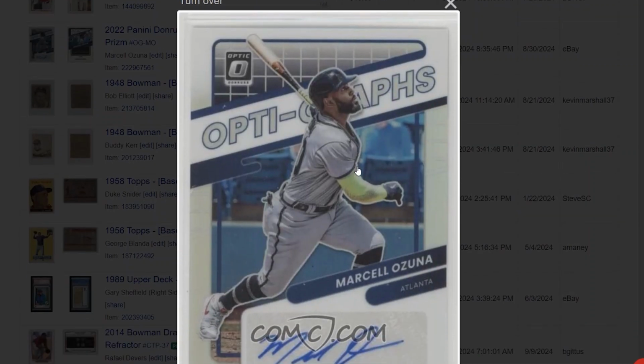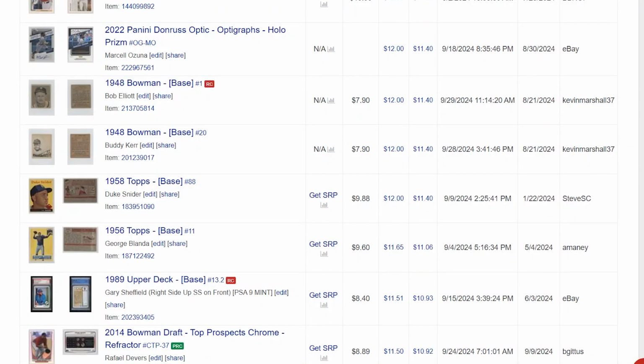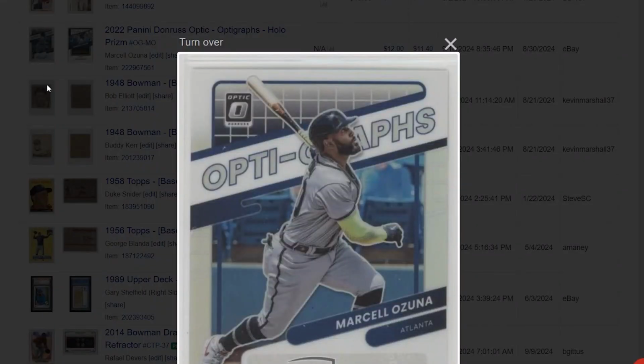Ozuna, I was surprised how fast this sold. I bought this card for 35 cents at a show. It's insane to me that this was in a 50-cent bin. This card was in there, and then the dealer mentioned, I think it was like 15% off total at the very end, somewhere around there. I don't know, it would be more than that, but yeah, maybe it was.